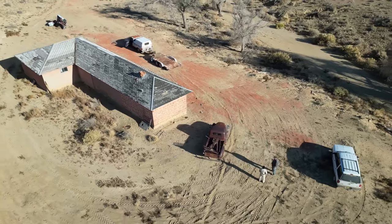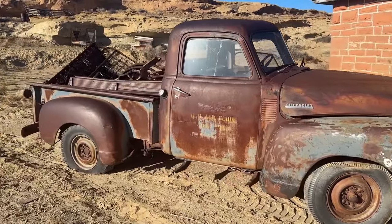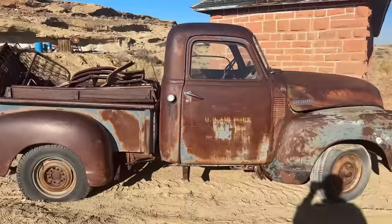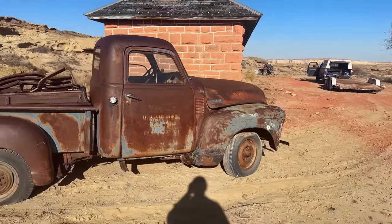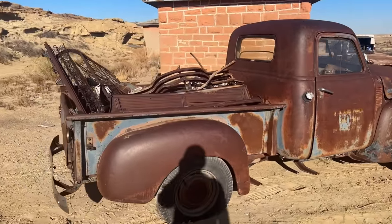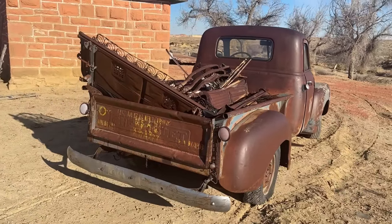So I just bought this 1950 Chevrolet short bed out here in Little Water, New Mexico. It's a little north of Newcomb. And we drove 400 miles from Tucson here today to pick this up. We are out in literally the middle of nowhere. I mean, the definition of it. I'll just do a quick walk around of this because we got to load it up and get back.